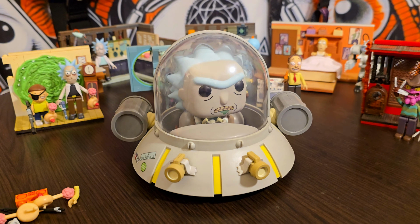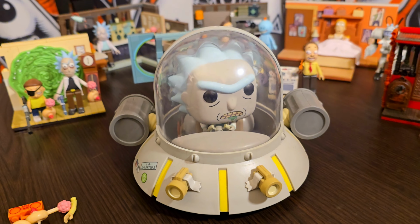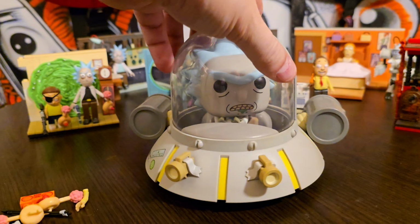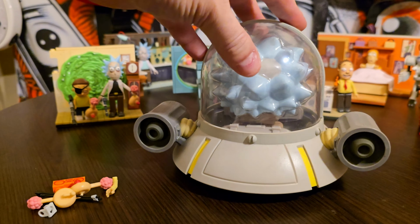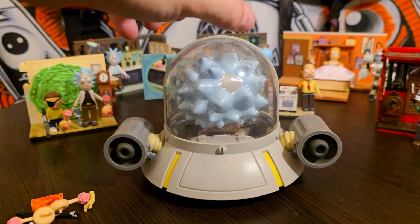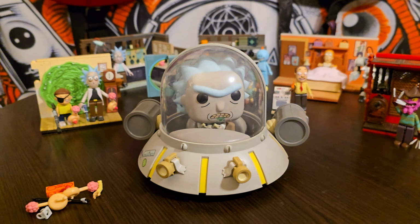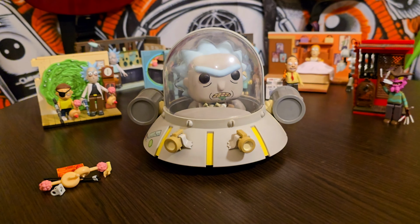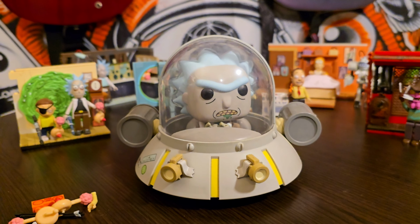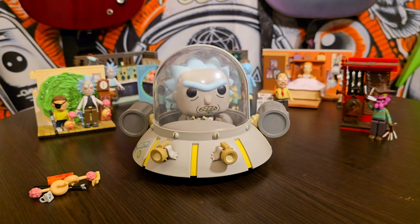Real quick, I just wanted to show you this cool Rick inside his spaceship Funko Pop that I have. Now, I have quite a few Rick and Morty Funko Pops that I actually did not think about until now, but I have them packed away, so I will be doing a Funko Pop episode in the future. I will make sure to put those in there because I have quite a few Rick and Morty exclusives and rare ones. But yeah, this one's really cool. This is my favorite little shelf piece Funko Pop. Takes up quite a bit of space, but it's worth it. It looks cool. But yeah, let's move on to the next toys here.